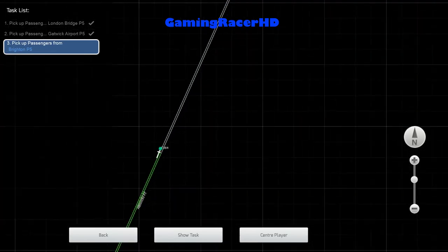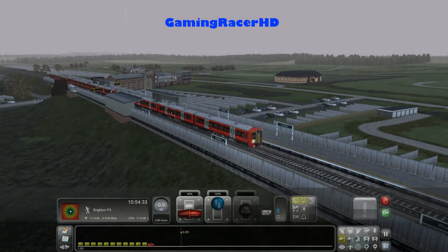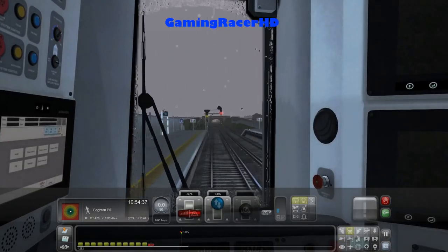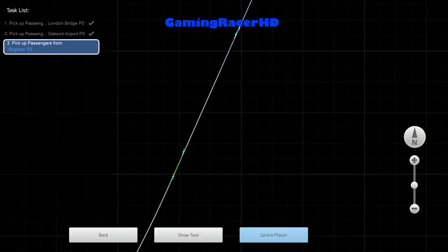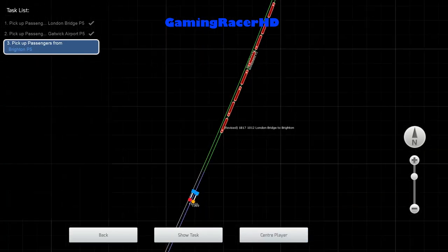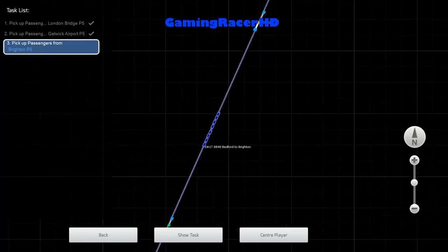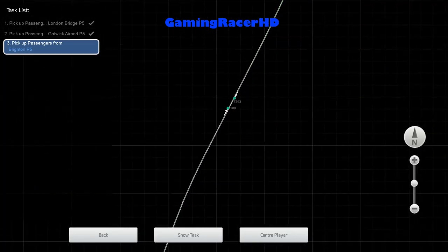Is that Preston Park? That's Hassocks. Yeah, we're gonna be probably waiting here for quite a bit. I'll just wait a little bit actually. We are quite close to that train in front of us, so we're here. And that train's just over here. I don't believe there's any other trains in front of it.